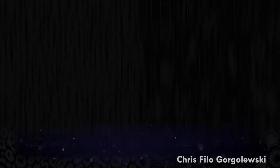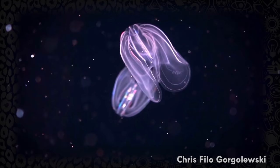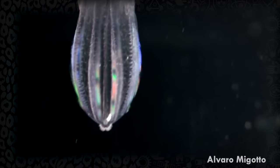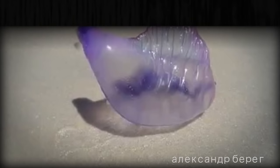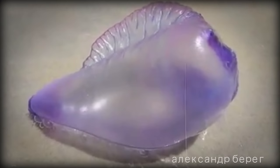Then there are the comb jellies, or Ctenophora, which are in their own phylum, meaning that they're only distantly related to medusa, but are still considered to be jellies. And then there's everyone's favorite, the Portuguese man-o-war, or Physalia physalis, which is a cnidarian, but not a jelly. It's what's called a colonial organism. It's made up of a bunch of different organisms that work together to survive.